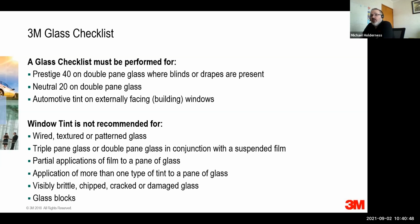And I would definitely do it because they are quite a different beast. They're made in quite a different way, so they will react differently on windows. So it pays to check it if you are using an automotive tint on a flat glass window.